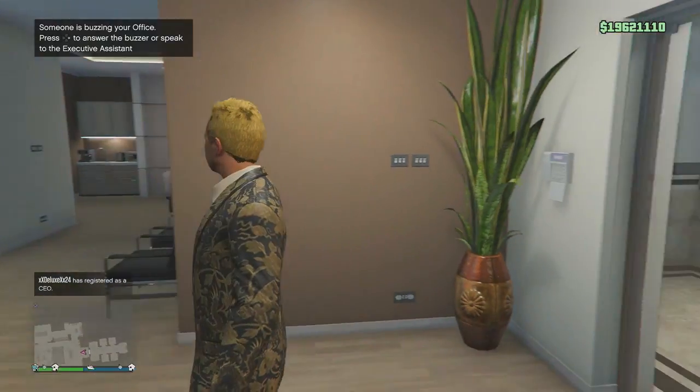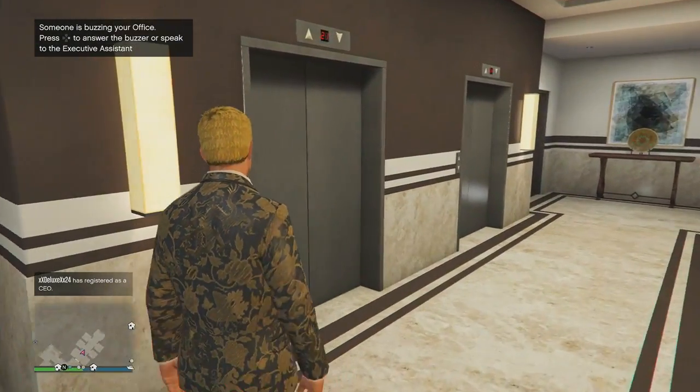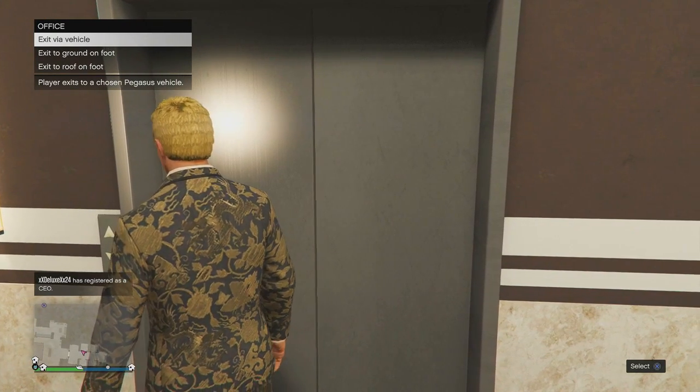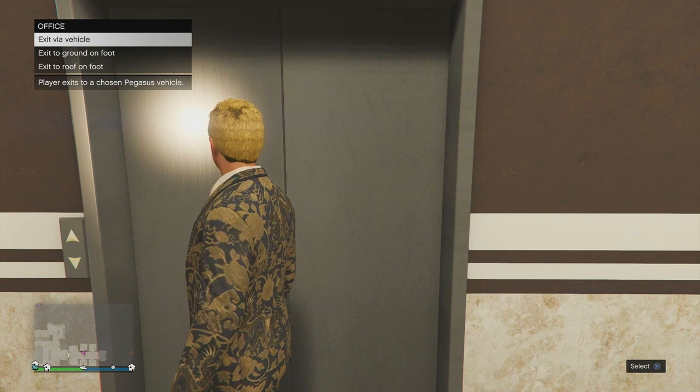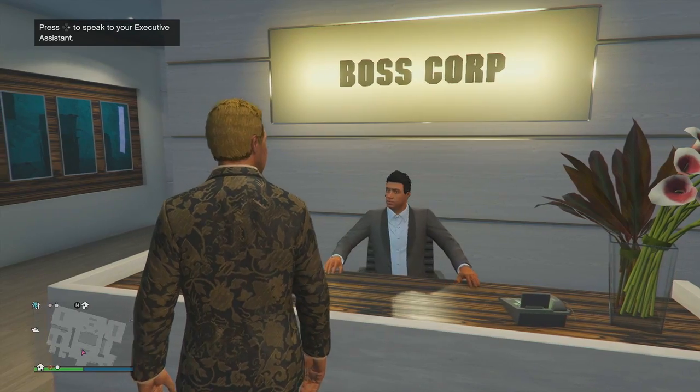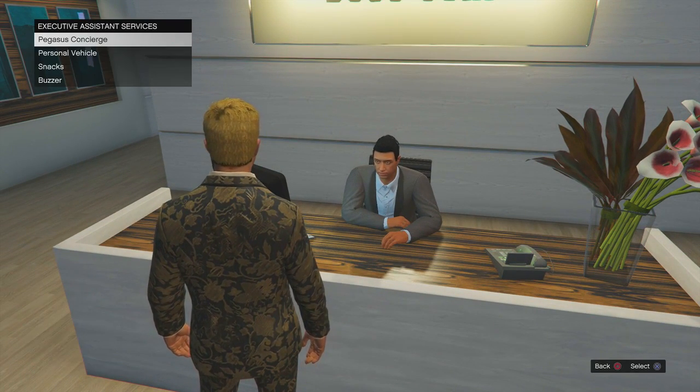And you can also do the same sort of things from inside of the office. You can do more than just leave on the ground floor. You can leave in a vehicle, go on the roof, leave in a Pegasus vehicle. So those are some really cool features that Rockstar added that not a lot of people I've seen have been utilizing. Speaking of which, and that's a great segue to the second thing, which is utilize the assistant.